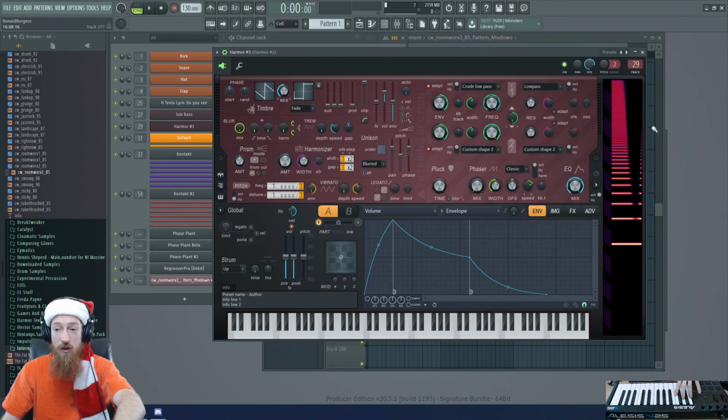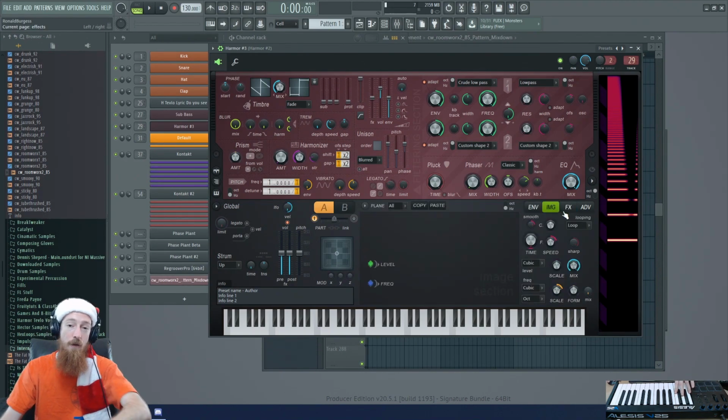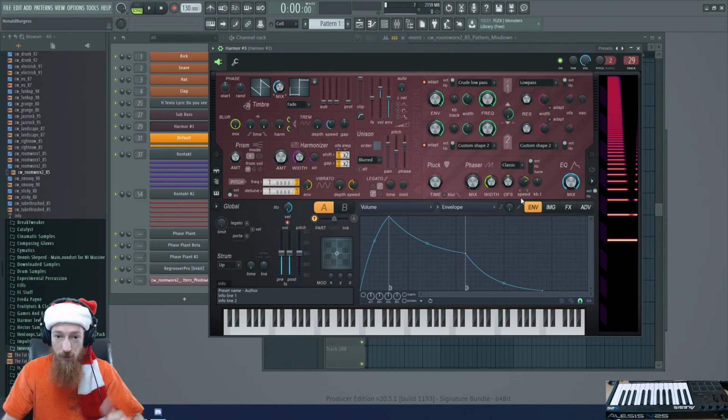You can design filters that are pretty much perfect filters. The way it does this is it uses a table of frequency, phase, and amplitude, because those are the three parameters that make up all sound.